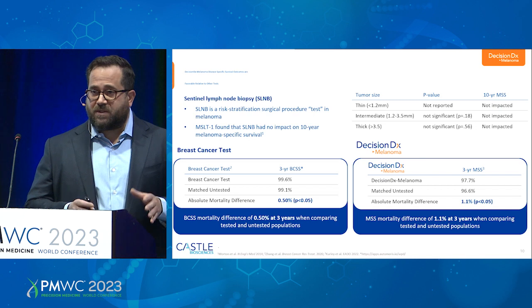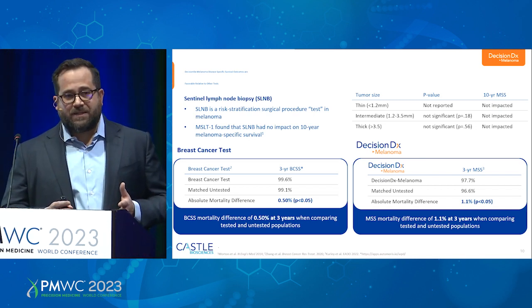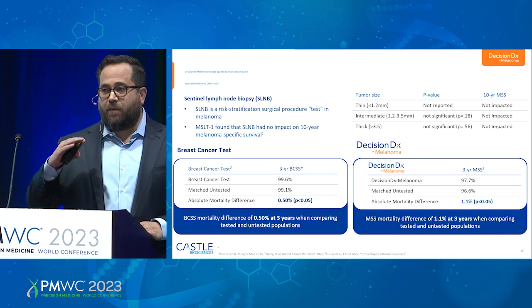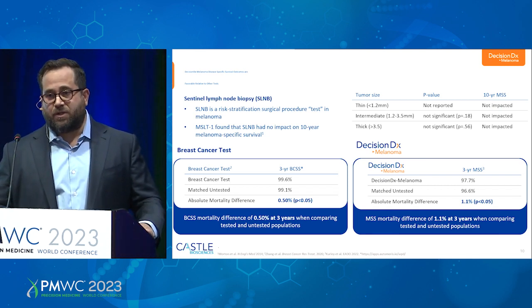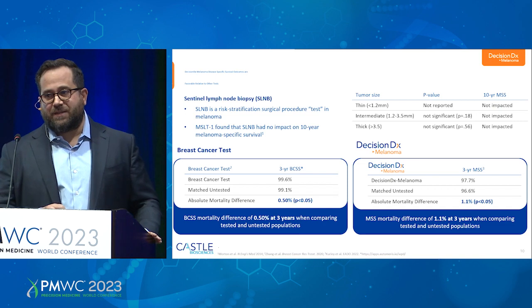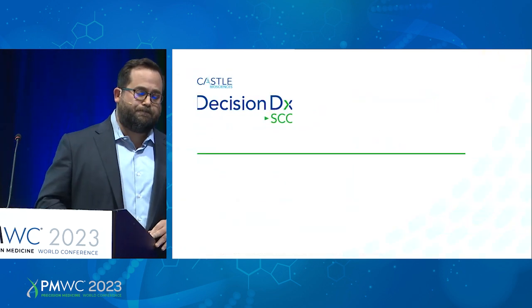This was a similar result seen to another gene expression profile test in breast cancer, the Oncotype DX breast test, that also showed a mortality benefit. Here, looking at DecisionDx-Melanoma, we see twice the absolute mortality benefit for patients who had the DecisionDx-Melanoma test compared to those who didn't in the SEER Cancer Registry, looking at matched cohorts, showing direct evidence of association of improved survival in patients who had DecisionDx-Melanoma test compared to those who did not through the course of their routine clinical care.